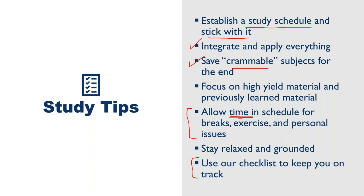Now, there are multiple ways of putting together your schedule, and especially if you're still in medical school, you often want to align those disciplines or subjects or organ systems with your curriculum. But if you have some flexibility, especially during the dedicated time periods, and even though you want to avoid cramming, towards the very end you're going to do a little bit of cramming. The subjects that tend to be a little more crammable are micro, pharmacology, and metabolic pathways, that type of stuff.